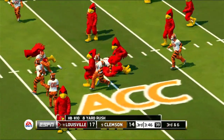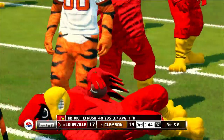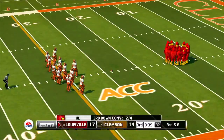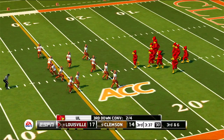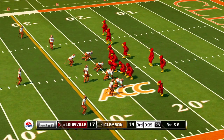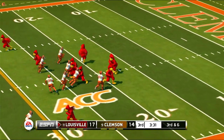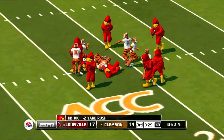And they make the stop at the 24. That's a gain of 8 on the play. That'll bring up 3rd and 6. Tight left, tight left. Mike 12 gets the ball here and is brought down in the backfield.